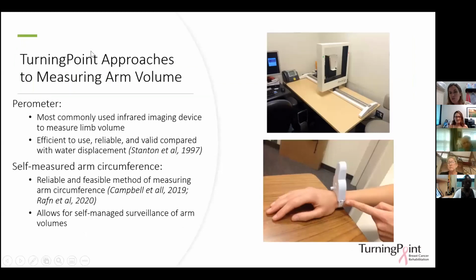And then our approach at Turning Point to measuring arm volume. That top picture is the perometer. For those of you that aren't familiar, the patient sits in that little chair, the side of their trunk goes up against the table, they stretch their arm out, and the therapist moves that box up and down the length of their arm. This is the most commonly used infrared imaging device. It has little infrared lights and takes circumferential measurements up and down the length of your arm, computing it into a percentage, and has been shown to be reliable and valid compared to water displacement.